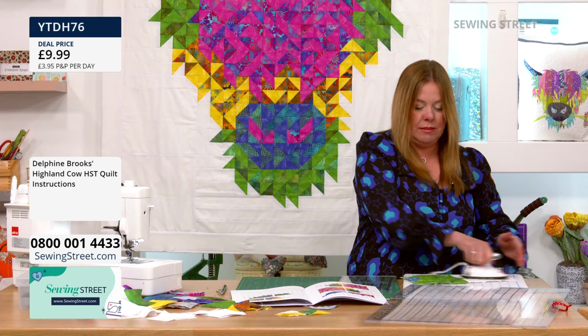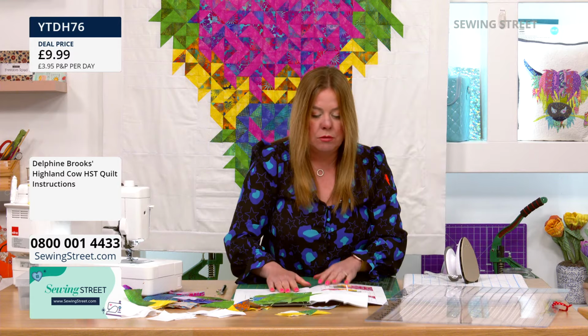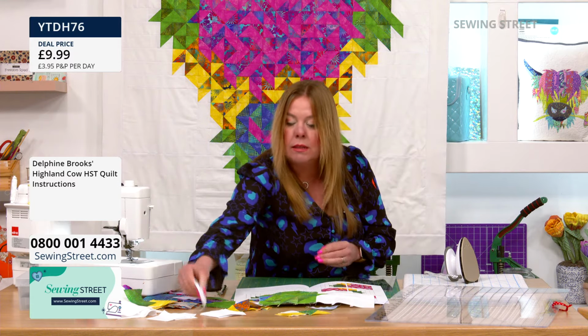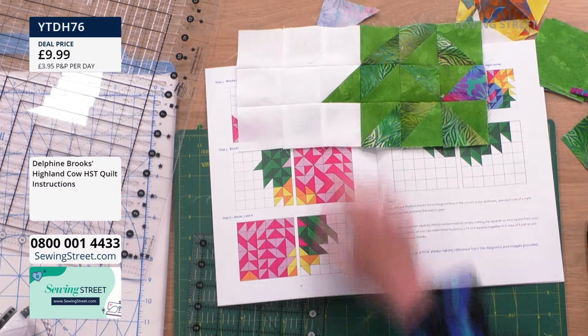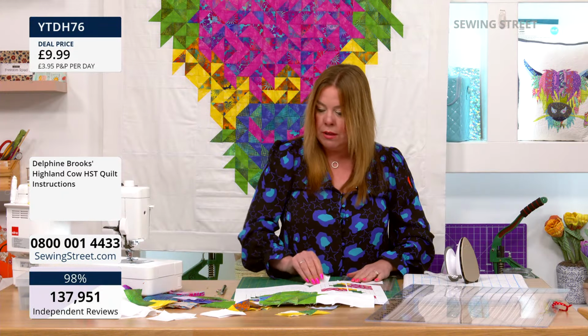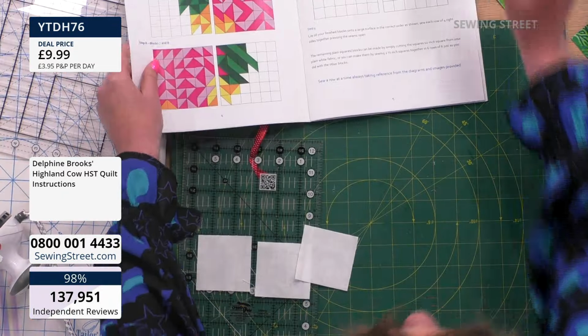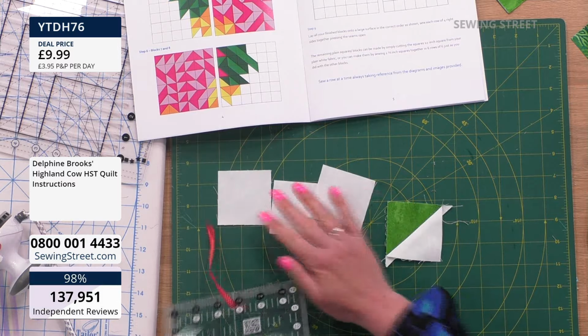There we go. So that's that one all done now. So let's get on to row four. So again, like we said earlier, you can just use a strip of the white if you want to. Just make sure you do your measurements. So I need three of those. I need the other white one, which I'm just going to trim down quickly.